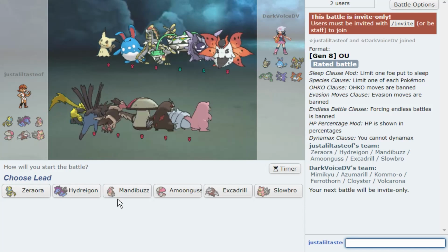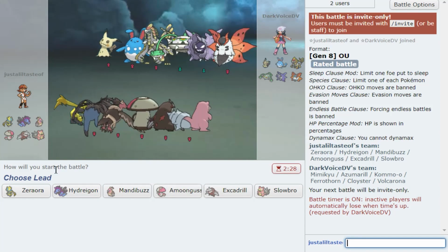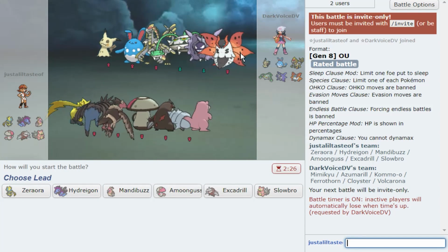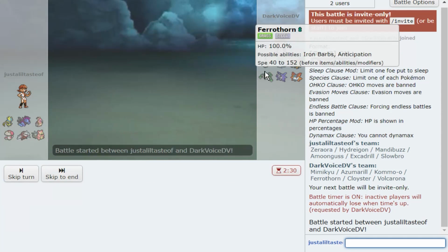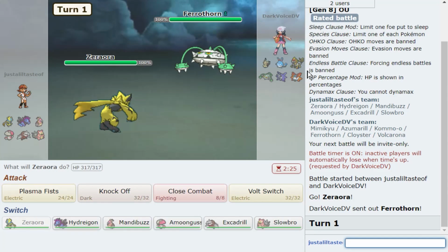So Azumarill is checked by HYDREIGON. If they Belly Drum, it's checked by AMOONGUSS. Zeraora has just that great speed tier. And let's just start it off with that Pokemon because I can Volt Switch on basically every bad matchup I have, as they lead off with Ferrothorn.